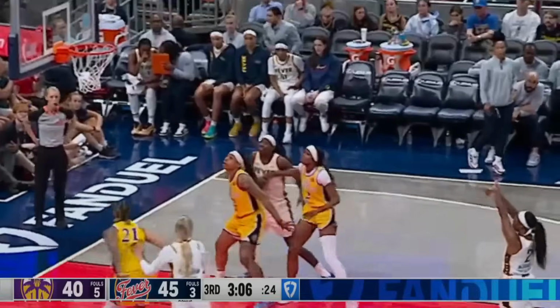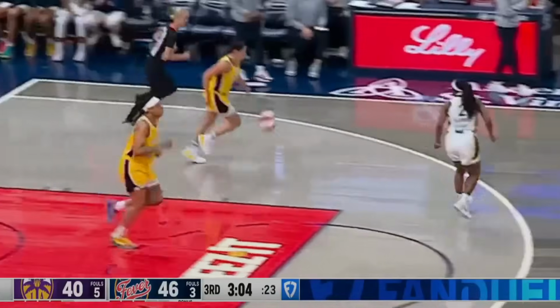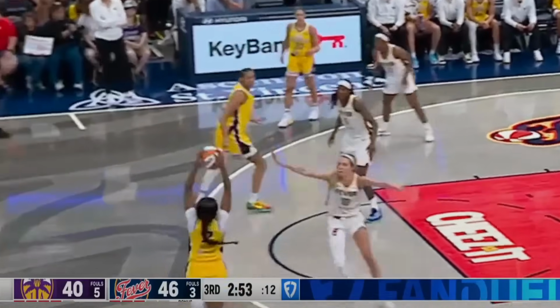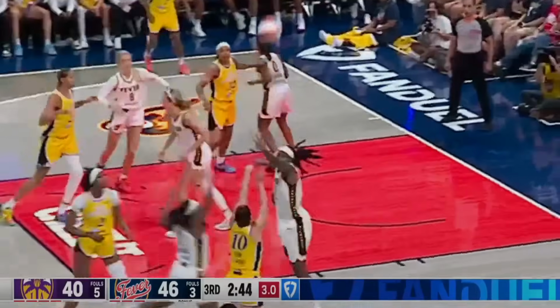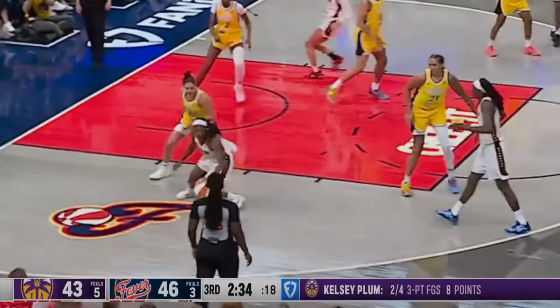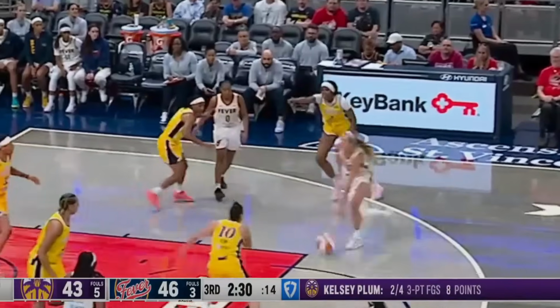It's been slow, a lot of turnovers in the first half, a lot of missed open shots. Took the lead early in the second quarter, have not given it back. Jackson had it knocked away by Howard. Plum to the rescue. She will launch and hit a three. She's hit a couple of really tough ones tonight. She only has two baskets here in the second half already. Still has not been to the free throw line, so Indiana's done a good job there.